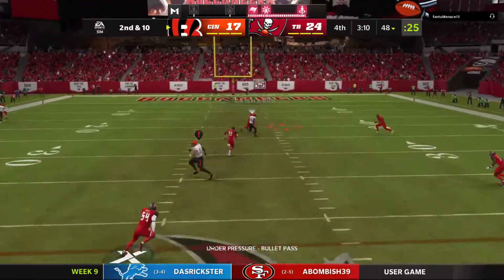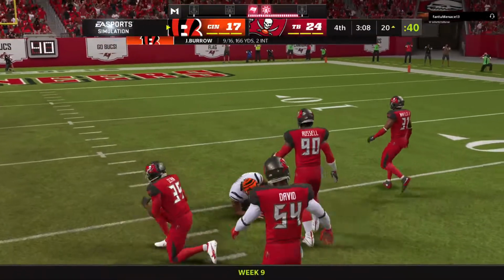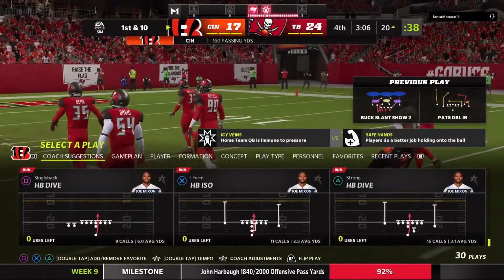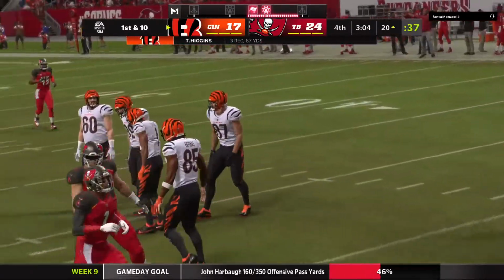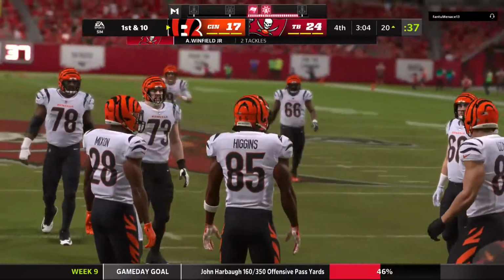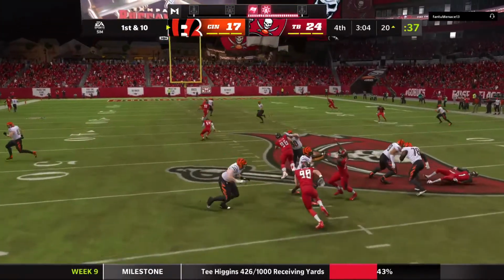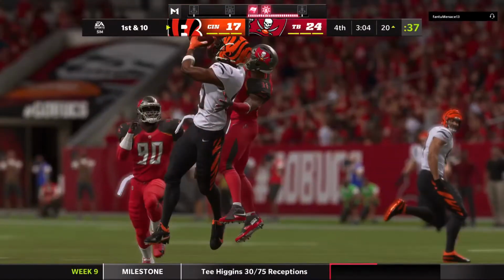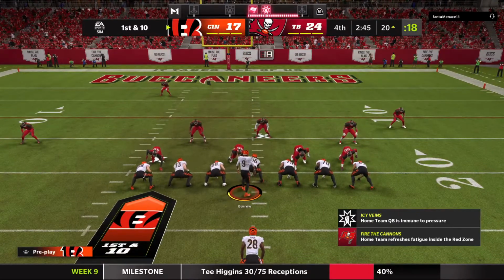Oh, he'll let one go deep for Higgins. It's caught inside the 25. And he's going to get this one down to the edge of the red zone. A big play that time through the air. 32 yards. So a big play as it gets him all the way down to the 20 now for 1st and 10.